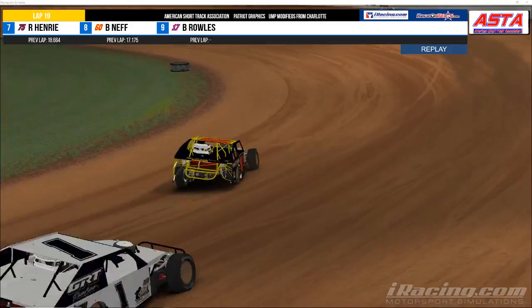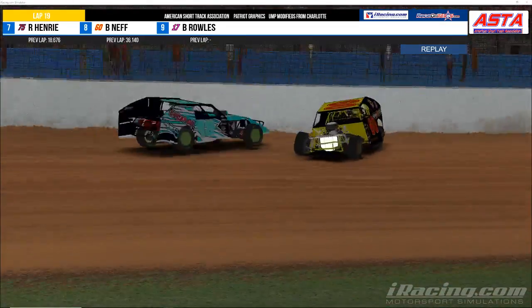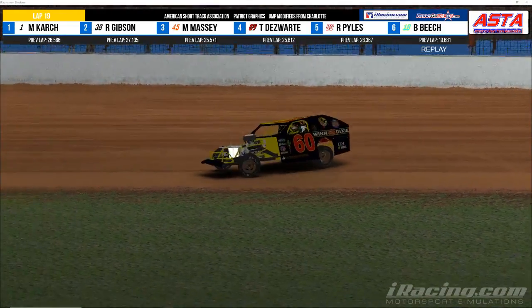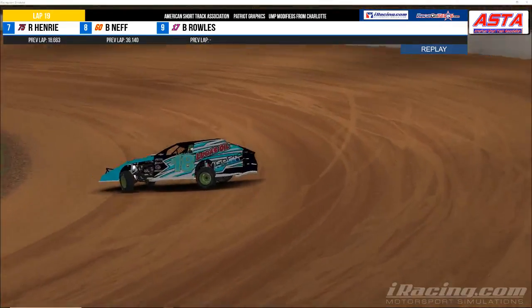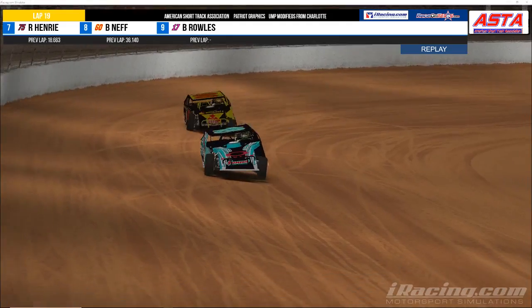Going to give you the instant replay here, ladies and gentlemen, of the incident there, the 60 machine, Brian Neff. Had the 18 car stopped of Brian Beach there, and Neff with really nowhere to go, just getting into the 18 car there. Unfortunately, the caution coming out for the 60 car of Brian Neff. He will be a lap down when we retake the green flag.